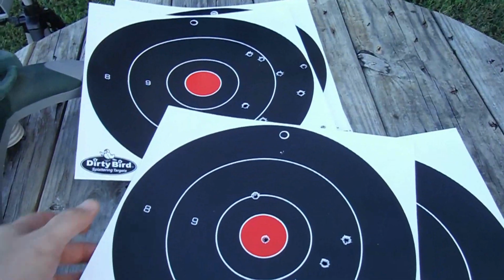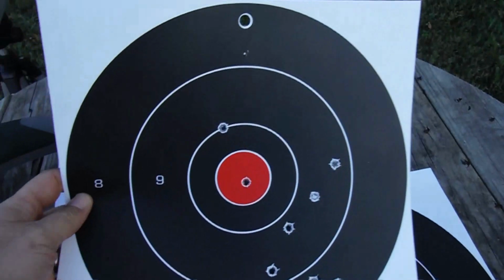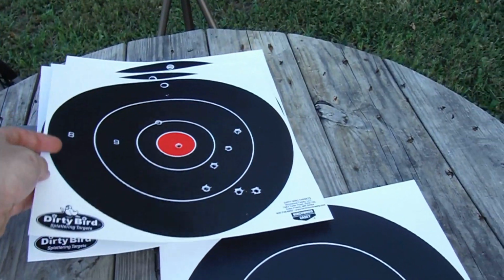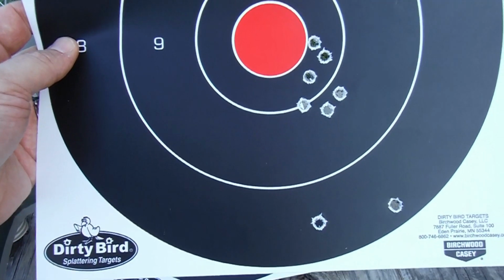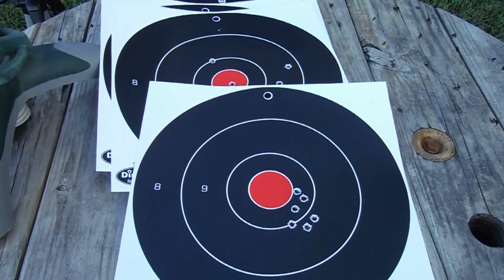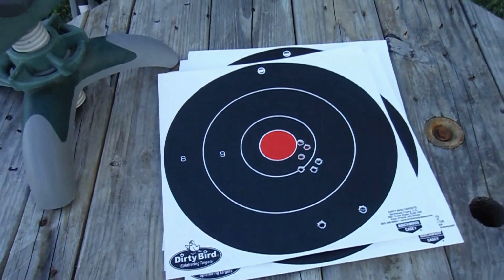This is my best group here. This is with IMR 4895 and Hornady 168 grain. I had 1, 2, I guess you could call bullseyes, and the rest, that's my best, except for this group that I shot with the HXP. Now, that's some good shooting stuff right there. I had 1, 2, 3, 4, 5, 6 right there bunched together, and then I had 2 down here, but that shot really well.